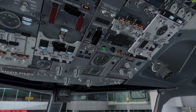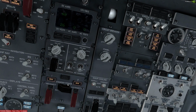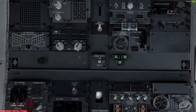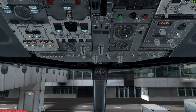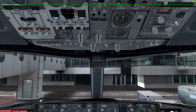Packs and isolation valves are off. Probe heats off. Window heats off. Yaw dampers off. Seatbelt signs off. IRS as well. We're finishing up here today. That's me for today. So IRSs can come off. Anti-collision lights off. And do we operate the no jetways here? Okay, right. I didn't think it would work.